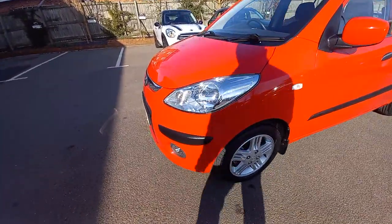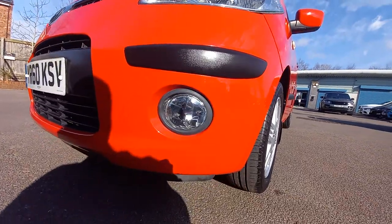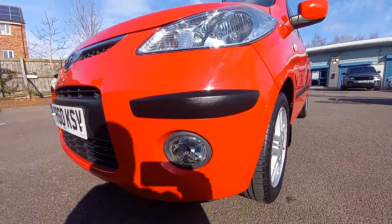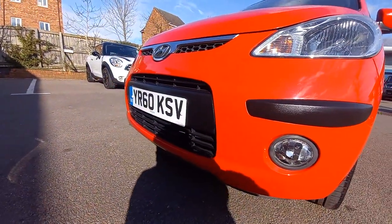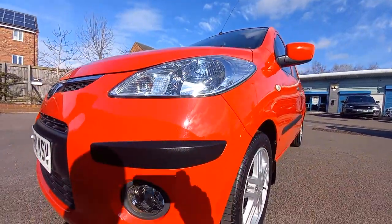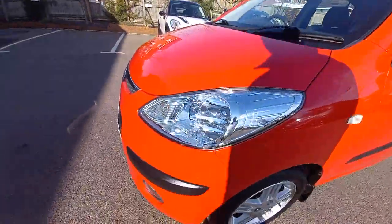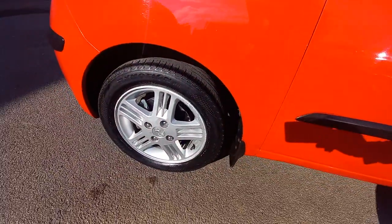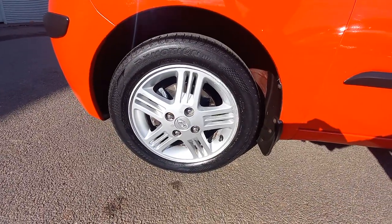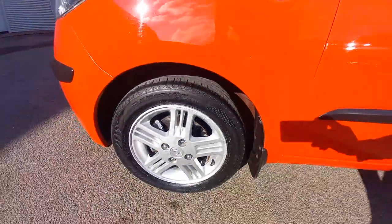Let's start on this corner. So it's got the lower fog lights, very good condition. Paintwork's got a good shine to it, bright red. Headlights nice and clear. Wing, no rust on the wing, no scuffs. Alloy wheel is in good condition. There is evidence of little marks on the edges, as to be expected.